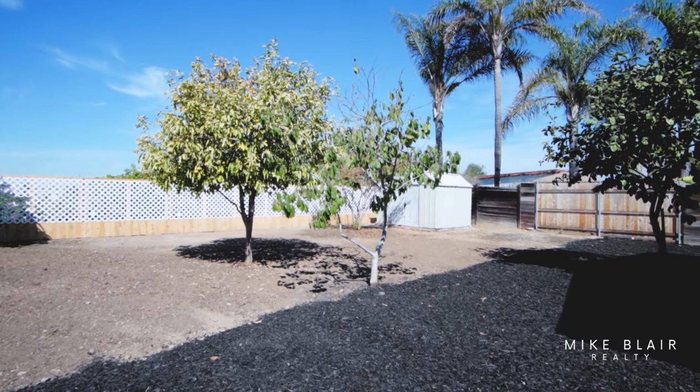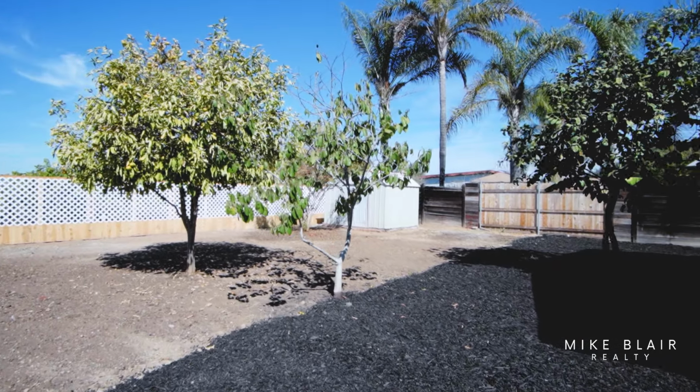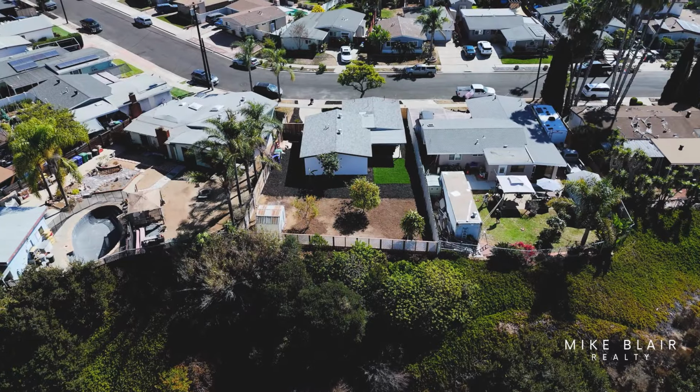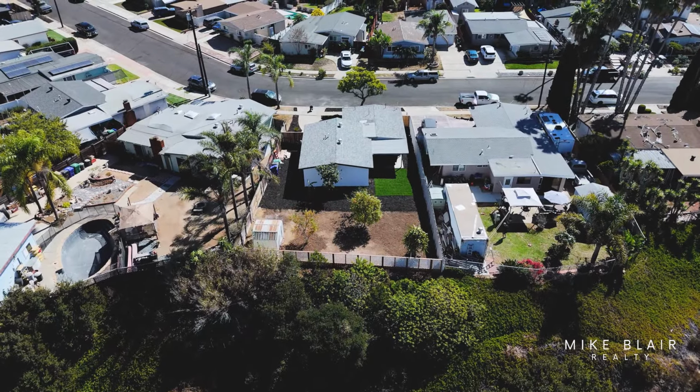As you can see, there's a lot of space for activities, maybe adding an ADU, but also it has its privacy because it backs up to the canyon, and so you have no neighbors behind you. And so if you are looking for a property just like this in the heart of Clairemont, 3446 Mount Everest Boulevard could be the perfect property for you.